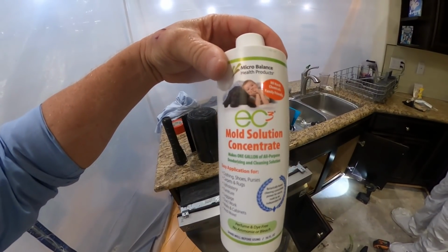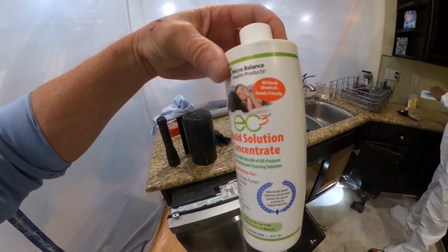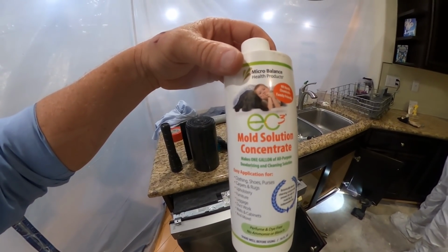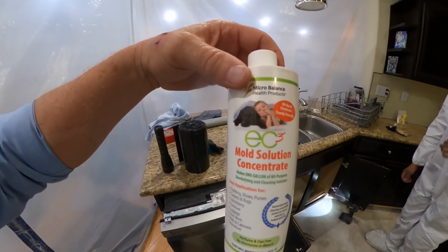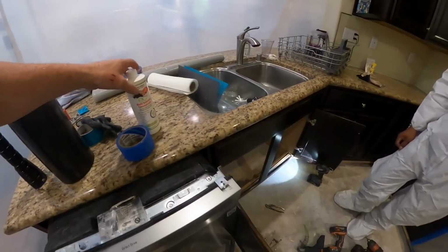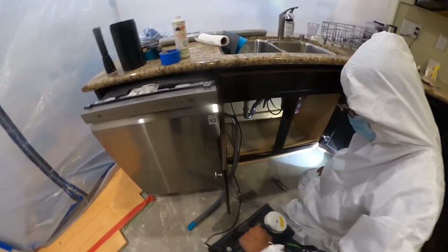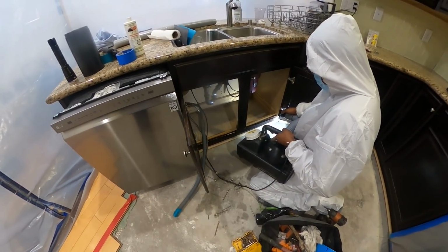All right, now we're going to introduce the EC3 mold solution concentrate underneath the sink. This is an amazing product when it comes to hypersensitive people with mold and chemicals and VOCs. So we're going to introduce this underneath the sink prior to putting the cabinet back together. Again, we've HEPA-vac'd and wiped down, so we're going to introduce it now.